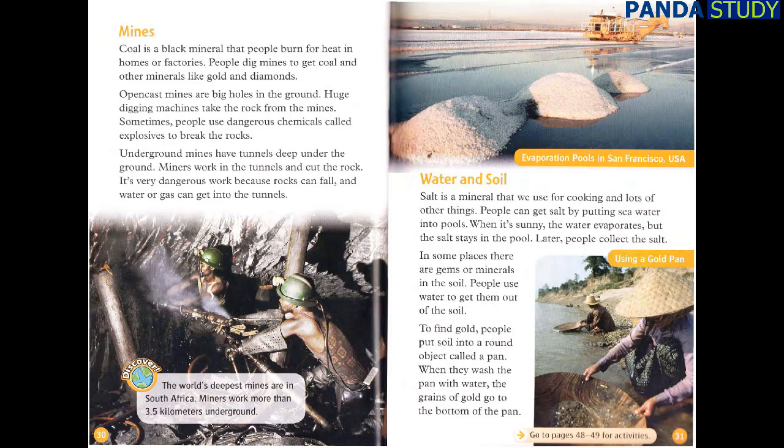Underground mines have tunnels deep under the ground. Miners work in the tunnels and cut the rock. It's very dangerous work because rocks can fall and water or gas can get into the tunnels. Discover! The world's deepest mines are in South Africa. Miners work more than 3.5 kilometers underground.